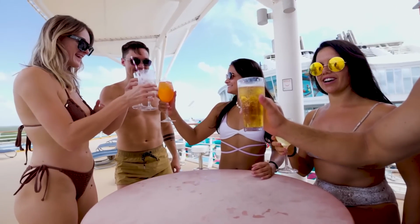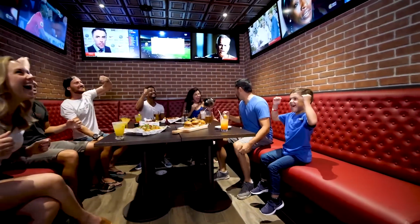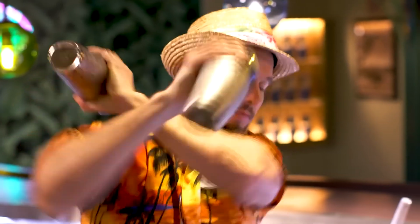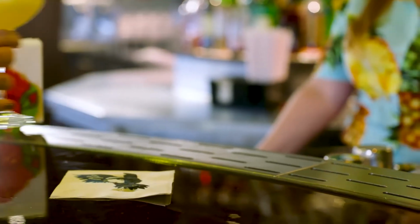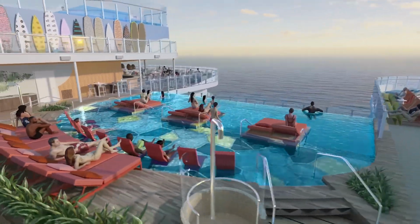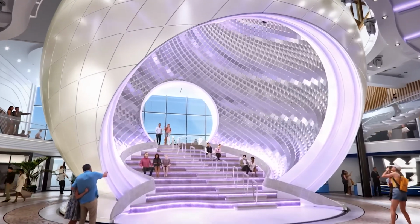Whether with friends or family and kids, everyone can cheers to their vacation on Icon of the Seas. Regardless of who you're vacationing with, regardless of your flavor profile, the type of cocktail you like, beer or wine, there's something for everybody, and that's how we've generated the entire beverage program. Icon is just going to take this to a whole different level where there's really something for everybody any hour of the day, and then come back together as a family unit at different points in the day to share memories together.